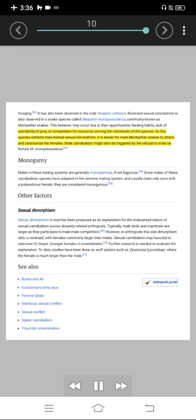As this species exhibits male-biased sexual dimorphism, it is easier for male Montpellier snakes to attack and cannibalize the females. Male cannibalism might also be triggered by the refusal to mate by female M. monspessulanus. Males in these mating systems are generally monogamous, if not bigynous. Since males of these cannibalistic species have adapted to the extreme mating system, and usually mate only once with a polyandrous female, they are considered monogynous.